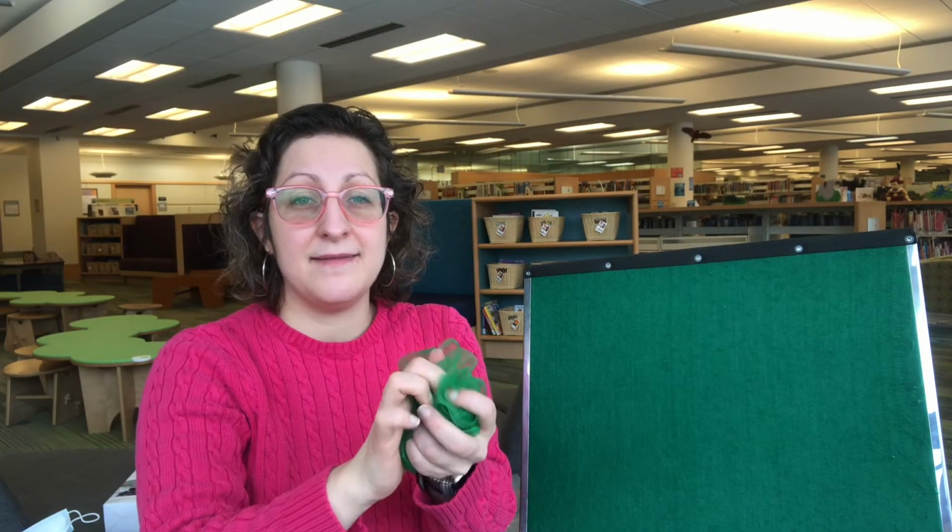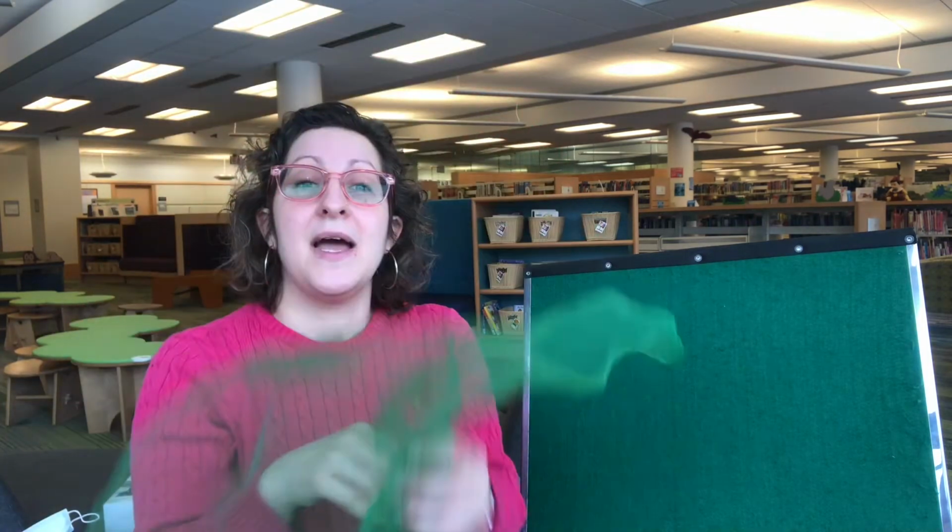Popcorn kernels, popcorn kernels, in the pot, shake it, shake it, shake it, shake it, shake it, shake it, till they pop, till they pop. Good job, friends. All right, we are going to talk about our at-home activity now, so stick around.